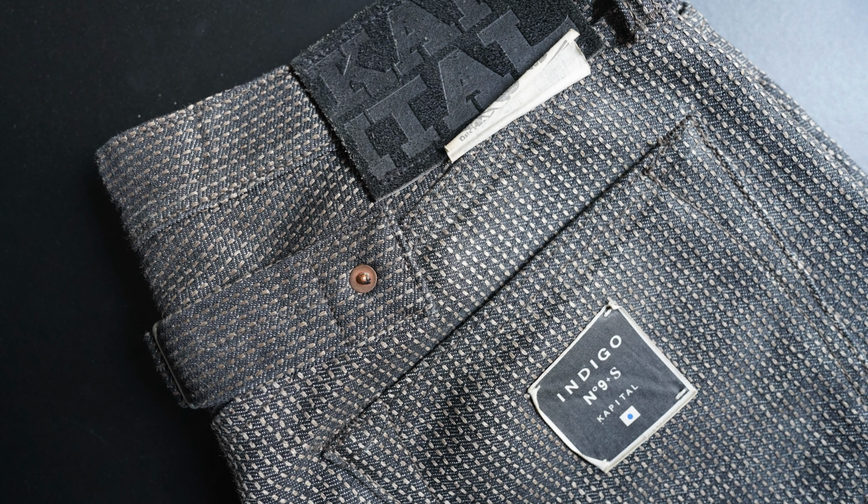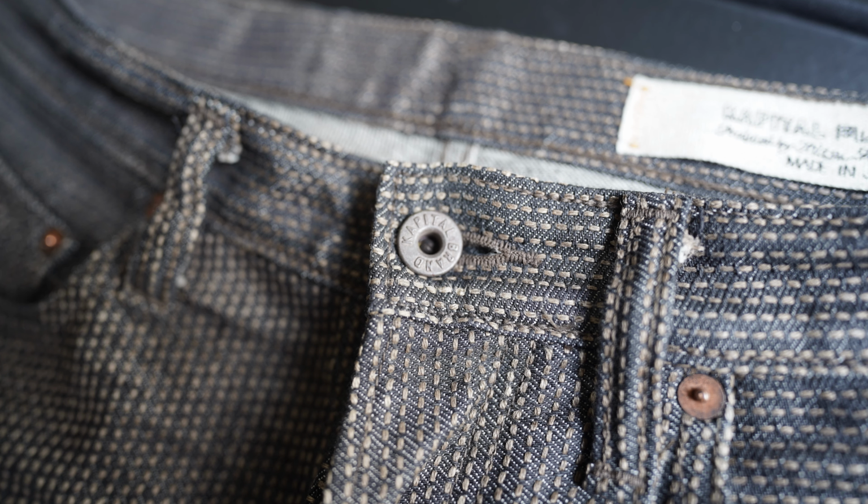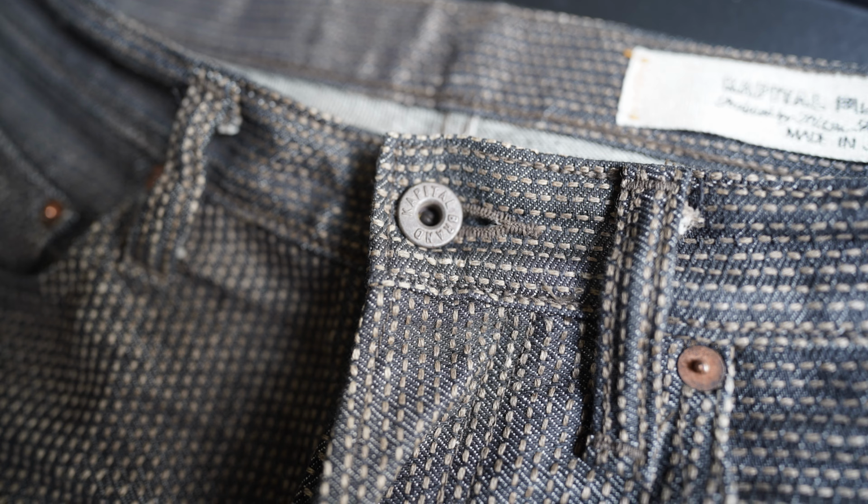So my last pair of denim, these are the ones that have been getting the most amount of wear when it comes to the Kapital world. These are my Kapital Century number 9. These are a black denim with a mud dyed Shikoku lining. These are the same exact jeans as the number 5s that I was telling you about, but just a little bit of a different dyeing method and things like that.